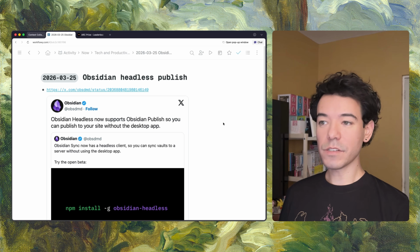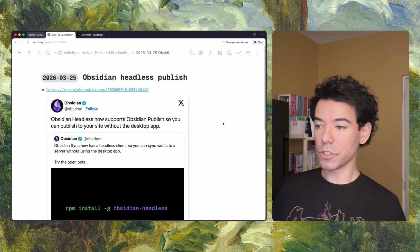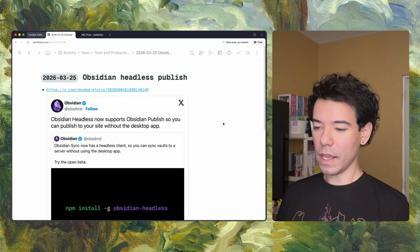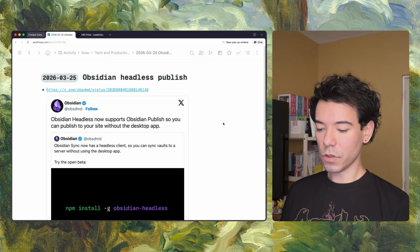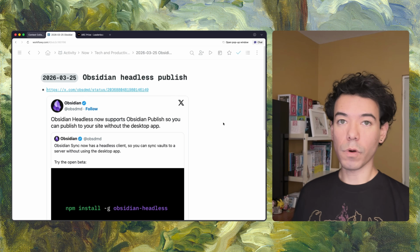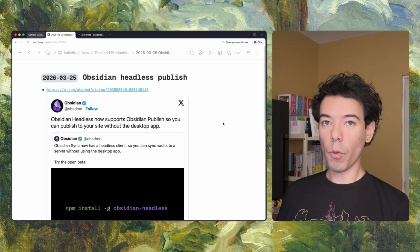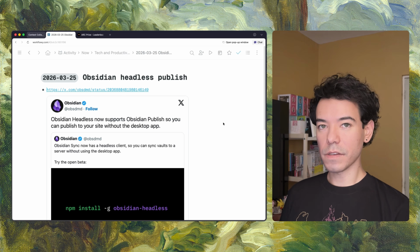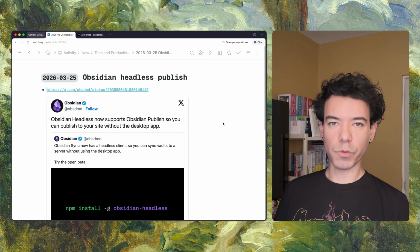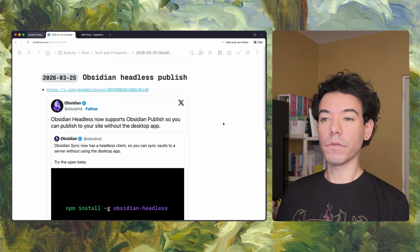In the productivity space, Obsidian added Headless Publish. So previously they had released a headless version of Sync, and that just means that you can now sync your vaults using their paid sync functionality without opening the Obsidian application. You can just run it through the command line interface. So you could use agents, and you can set up scripts to do this automatic syncing of your vaults.